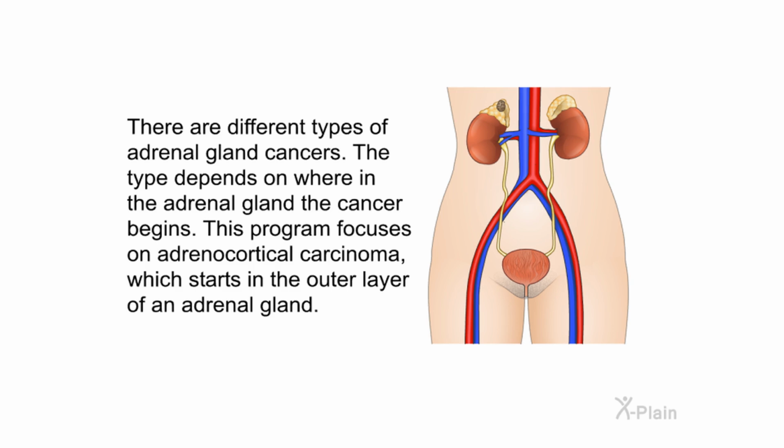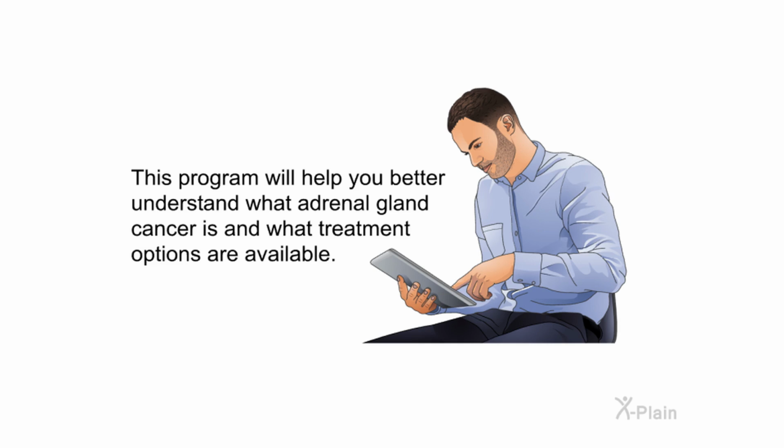There are different types of adrenal gland cancers. The type depends on where in the adrenal gland the cancer begins. This program focuses on adrenocortical carcinoma, which starts in the outer layer of an adrenal gland. This program will help you better understand what adrenal gland cancer is and what treatment options are available.